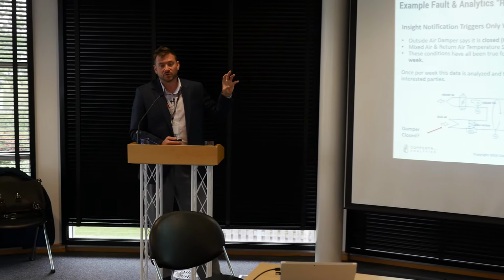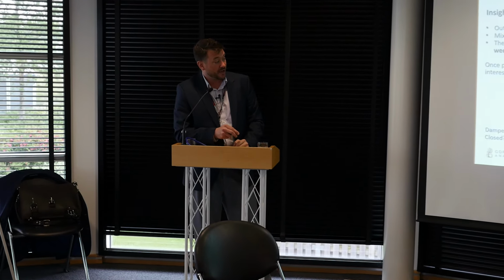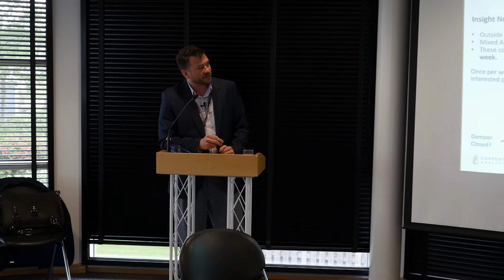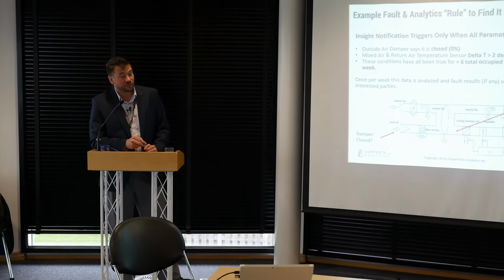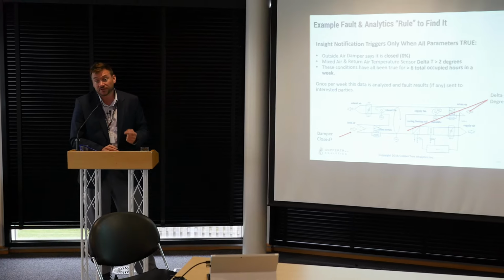We have over 300 rules that look at things like this. We say, if this is supposed to be closed, the delta T here shouldn't be great. The delta T should be fairly small because we're just bringing it from inside the building and recirculating it. So we look at that and ask, is the delta T of this, our default is greater than 2 degrees? And is that greater than 2 degrees for more than a total of 6 hours in a week?